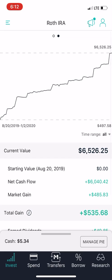I started my Roth IRA on 8/20. Let's see, what month is that? I'm going to have to count it up. Is that October or August? I don't know what month that is. Let's count it up. January, February, March, April, May, June, July, August. Okay, so that is August. So in August, I started my Roth IRA, and I only had 4 months to max it out. I took 4 months and I maxed it out.